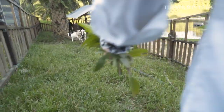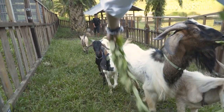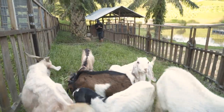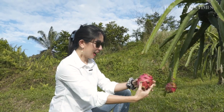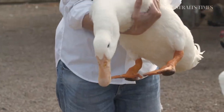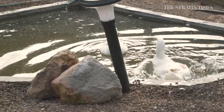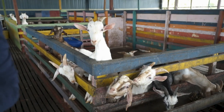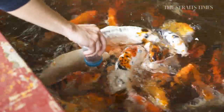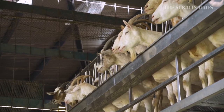This is a big one. Oh no! Leaves! Just this. It really smells like kambing. Go farm hopping to pet some furry friends and sample goat's milk while you're there.